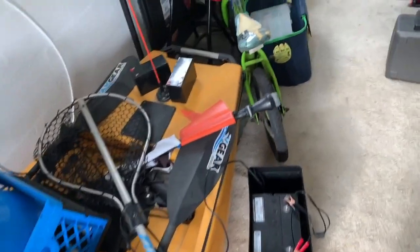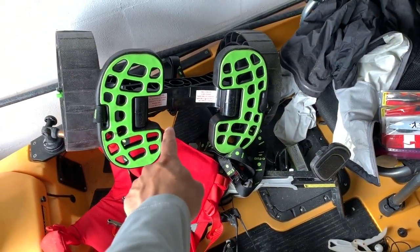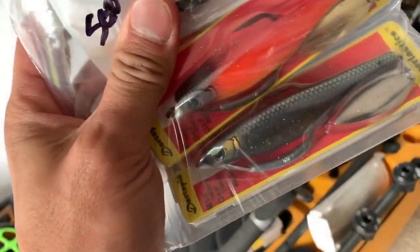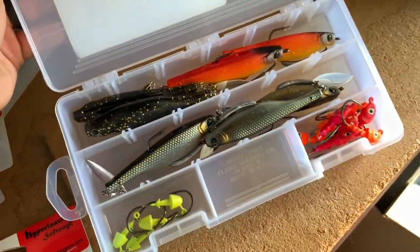Since we've been in this new house, all my gear has been thrown all over the garage, but here's what I know. Taking this just in case, I'm going to be using some of these baits right here. These are the Band of Anglers. These are the dart spins. So I'm gonna be using these all over there, which actually I have a little tackle box that I've already started to put together. There we go, right there, boom.